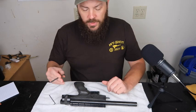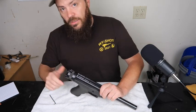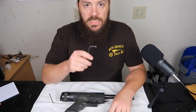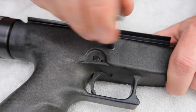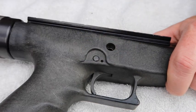All right, first we're going to start. You'll see you want to make sure that the gun is unloaded, obviously, so we can look very easily in the breech. This gun is definitely unloaded. We're going to take this Allen wrench and undo the screw on the right side of the stock, a few inches forward of the breech. Just undo that screw and pull it out. It should be fairly simple.